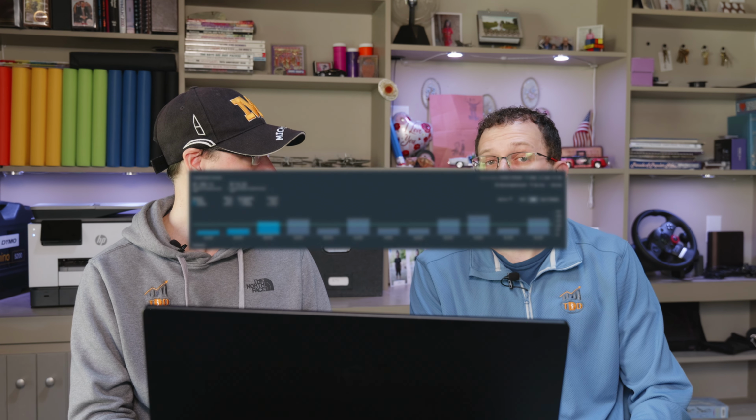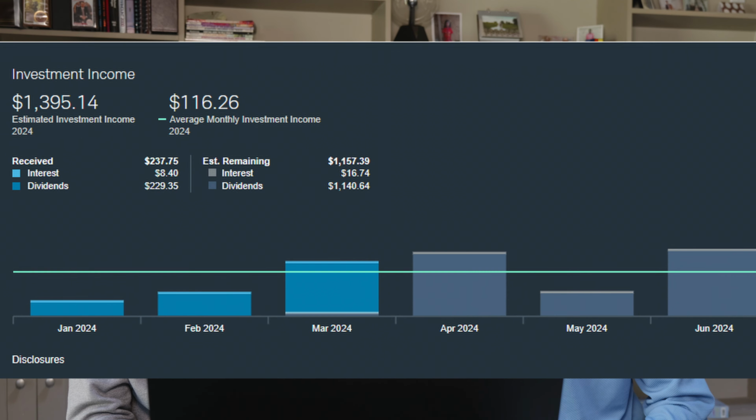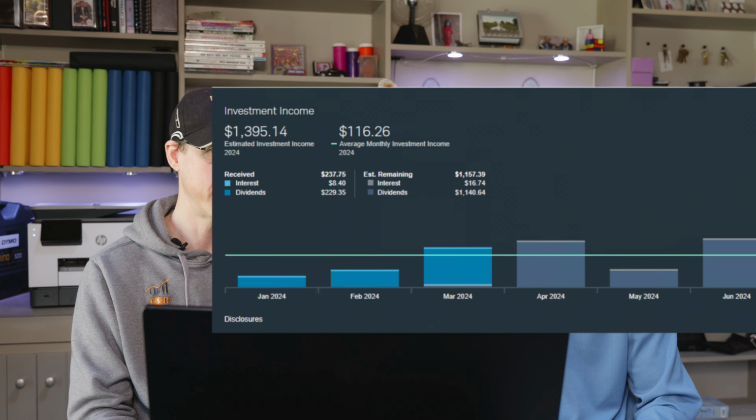Big dividends. In fact, we're at $115 a month now. It's pretty good. Up from 103. Up from 103. That's right. So the nice thing about this, we've got a monthly check that comes in. It's pretty predictable. It's based on products that people have to have. So we don't lose any sleep over whether or not these companies are going to pay us.